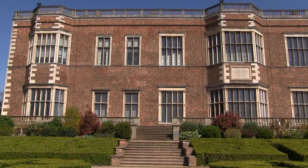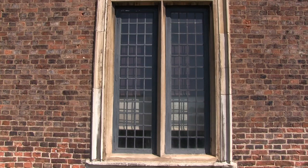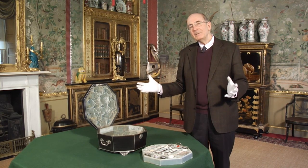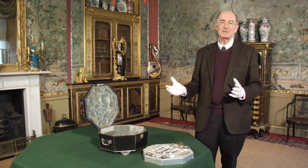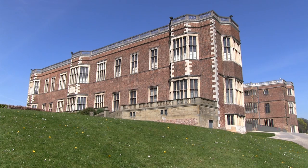In 1922, the house was sold to Leeds City Council, but as an empty shell. All its original contents were sold or retained by the family, and it's really been our job in the last few years to try to find these things and to try one way or another to bring them back to Temple Newsam. And the remarkable thing is that we've been really quite successful.